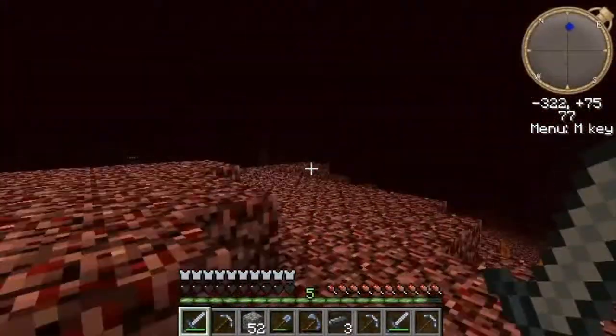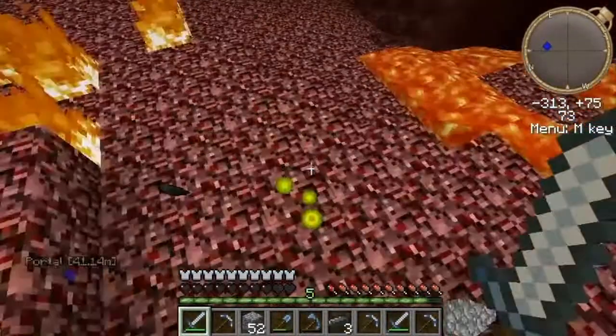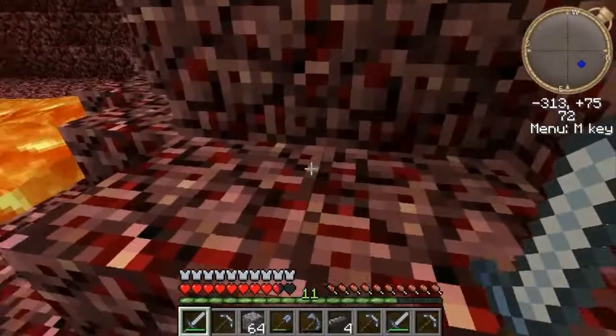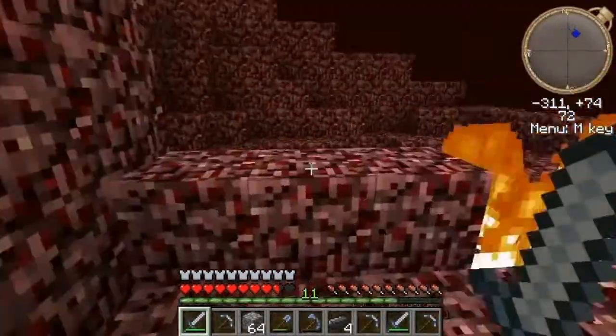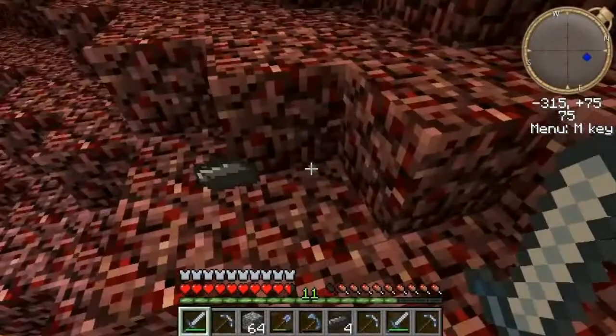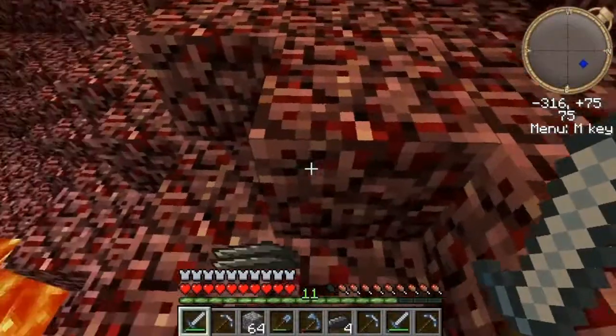What's he give me? I've picked up something here. I've just killed a wither skeleton, and I've picked something up. Yeah, I picked up something too from a wither skeleton. I think I killed him. He was almost dead before he killed me. What are you doing down there, Vex? A lead ingot. Oh. That's what I picked up.